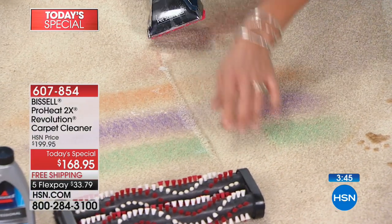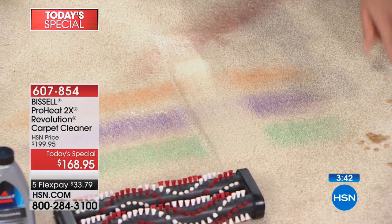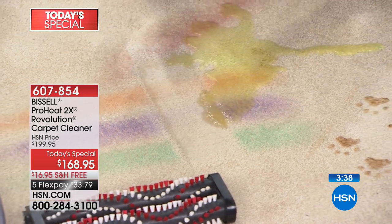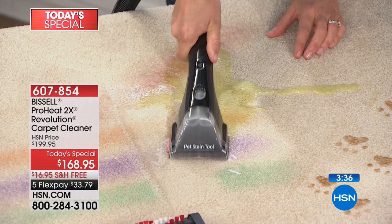Right with your tool, so you can see the difference right there. But watch this here at the pet stain. I'll do it right here by the red wine. Woo, look at that, it goes everywhere. What else would you do? Watch what I'm able to do here.